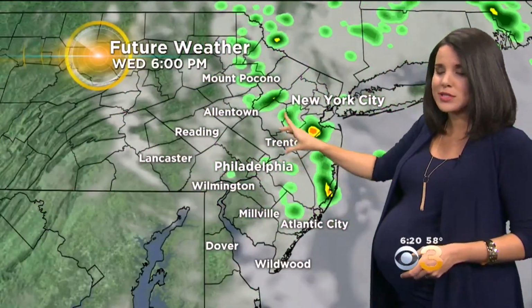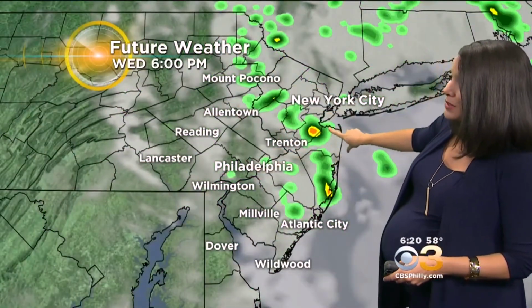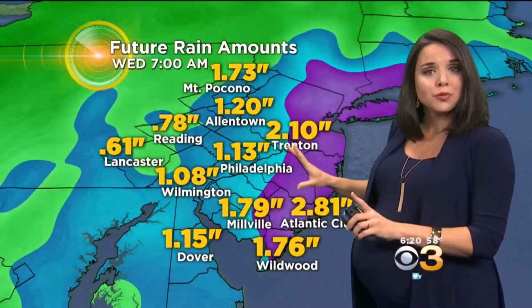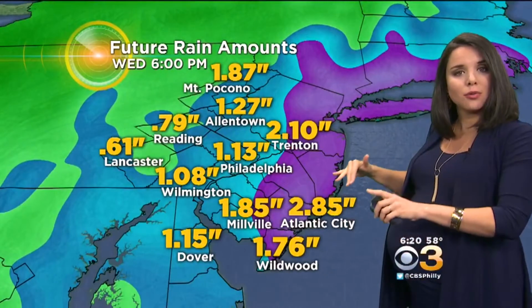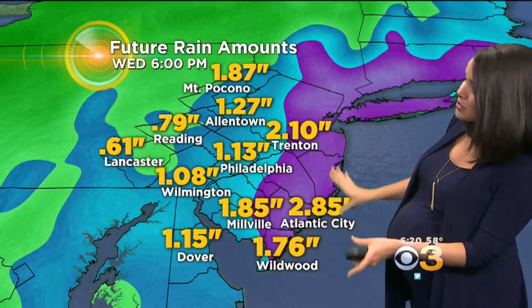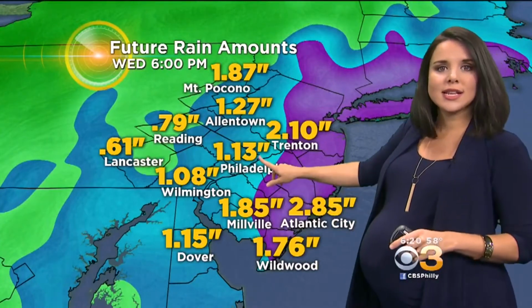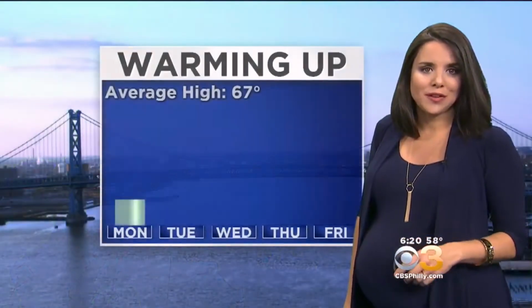We start the day with clouds and a shower, possibly seeing some late day sun peek back out as the pattern begins to change. Future rain amounts, the heaviest is at the coast. Again, the greatest impacts felt along the coast. That's our best chance to pick up an embedded thunderstorm as well. Over 2 inches of rain in Atlantic City, plus or minus about 1 inch here in Philadelphia.